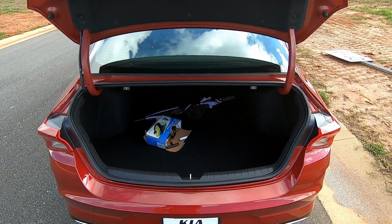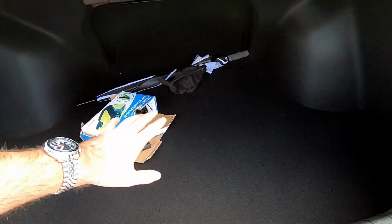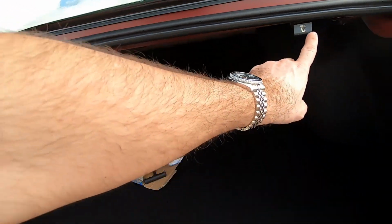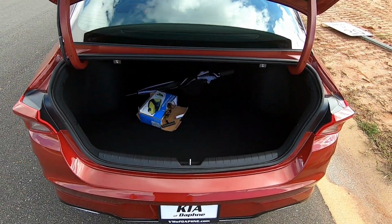Downside of this trunk is the small opening area here. The trunk is a pretty decent size. I don't know the numbers, but it's a good size. You do have the releases here to fold the seats down, 60-40. But the entrance here is pretty small if you have big stuff.